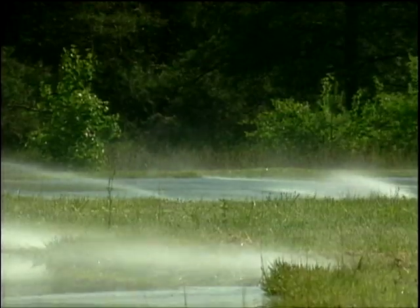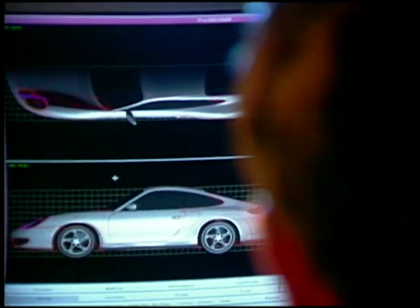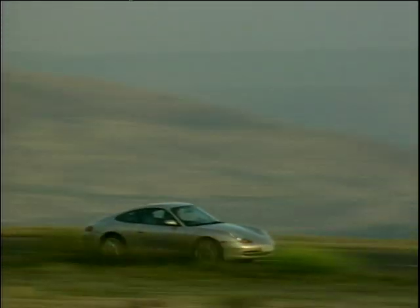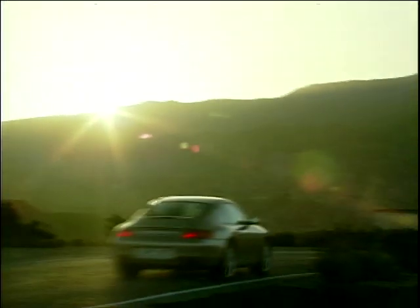So the 911 remains for me one of the cars of the century, offering both fun and frights, sometimes in equal measure. The classic shape, special models like the 959, a car to treasure, a car that will hold its value. So that's my car of the century, the Porsche 911.